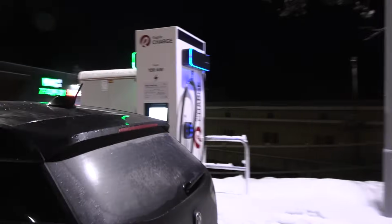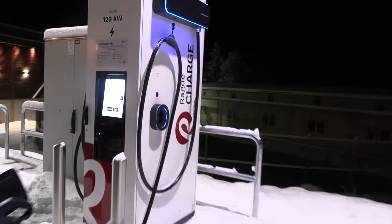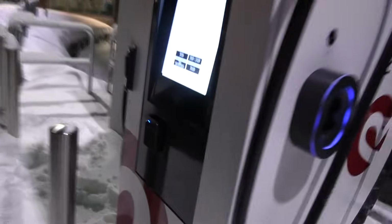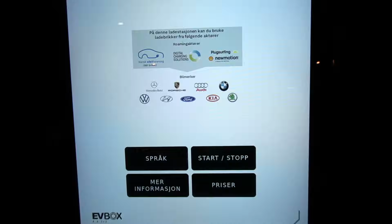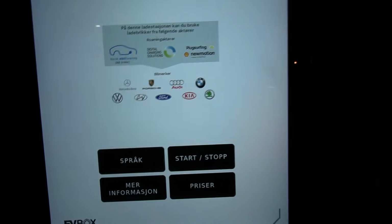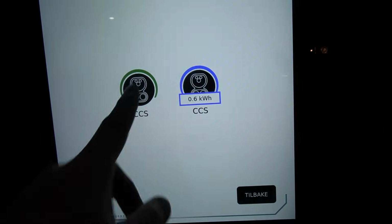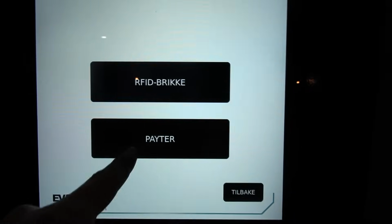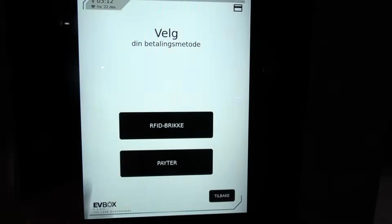But let me show you. Fortum Charge and Drive, now Recharge, used to have a 50 kilowatt charger. Now we have a high power charger here. I've seen this before. Wait, huh? Ragde Charge. What the heck is this? But they have card payment. I don't know how to use this network, but you can just say start, stop, and then for example this side, and then you choose pay. It's kind of cryptic. It should say with a credit card or whatever. Or RFID, of course.